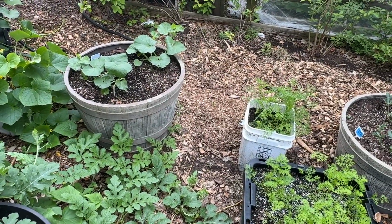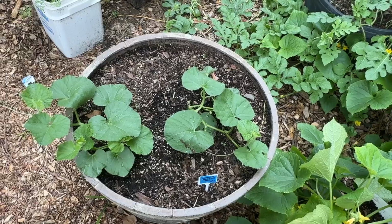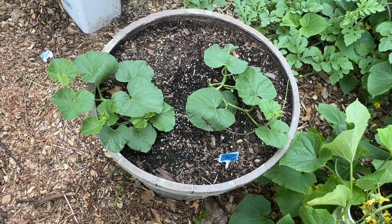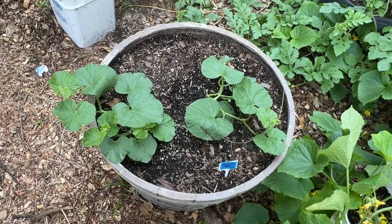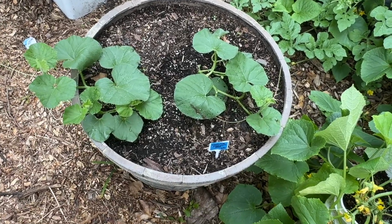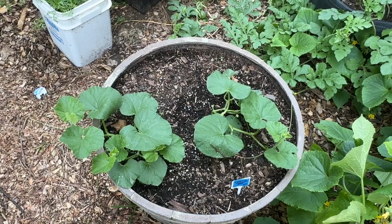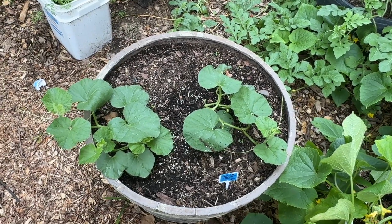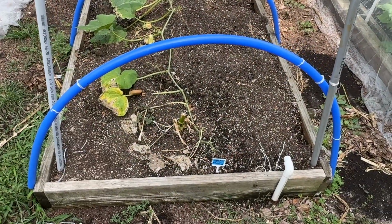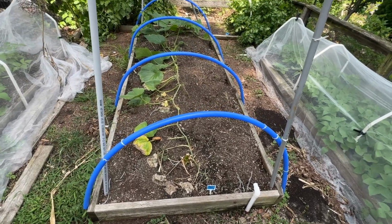Might be butternut squash. Wrong again. It's cantaloupe. This is the home save seed that I planted. Took a little time to get started and get going, but now it's starting to put on vines. So I'm hoping to get a few cantaloupe out of this. So yeah, they're doing okay. They're looking good anyway, looking healthy. And once the vines start to really develop, we'll get some fruit on there.